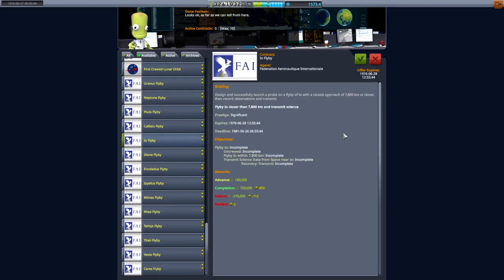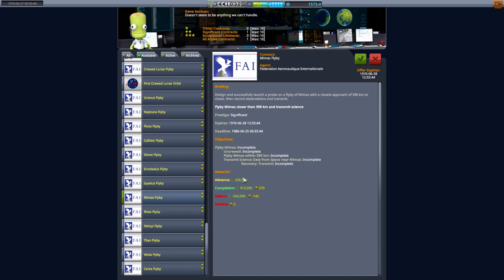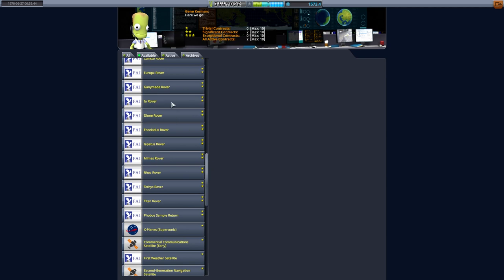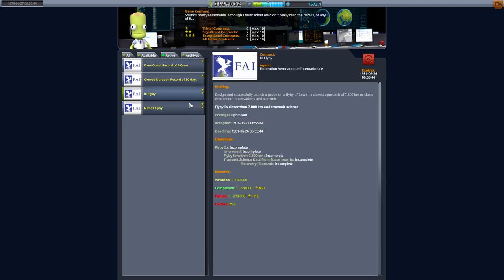Right, we've got Io that's about to happen, so we might as well take you. And then we've got Mimas. There we are, Mimas. Oh, that's going to give us a lot of funds, actually. Got to get below 390 kilometers. Ooh, need to check that. I need to also check the Io one, thinking about it. What's the altitude required around Io? 7,000 kilometers. I think we were close enough for that.